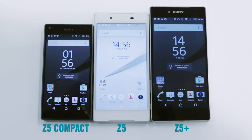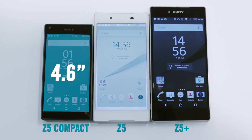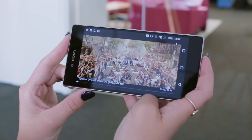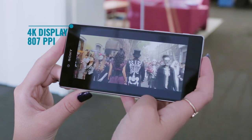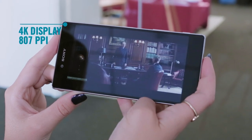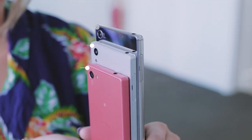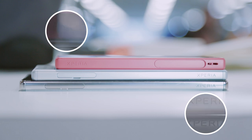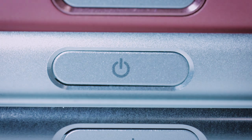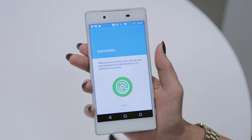So here they are, ranging in screen size from 4.6 inches to 5.2 inches to 5.5 inches. The big news here is that the Z5 Plus has an incredible 4K display, which is a first in the smartphone world. All three new handsets follow the same design with squared off corners and a sandblasted Xperia logo down the side. You'll also notice the larger power button, which has a fingerprint sensor hidden underneath.